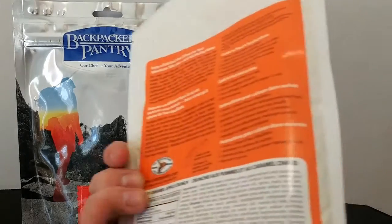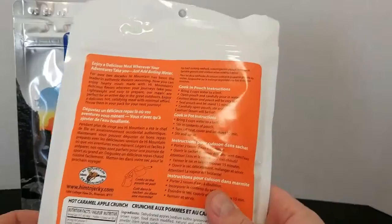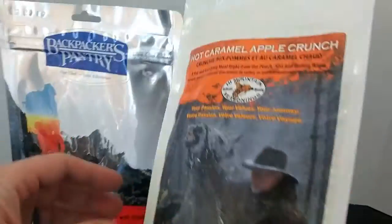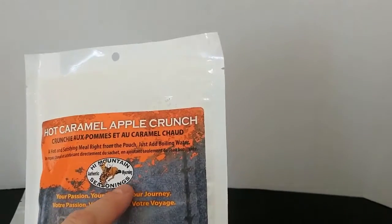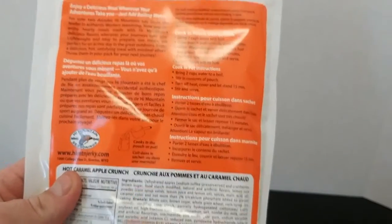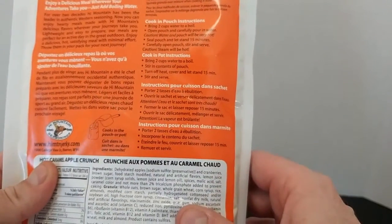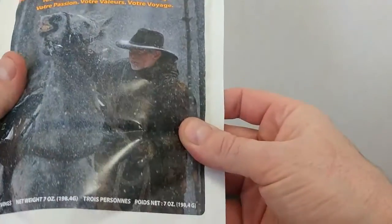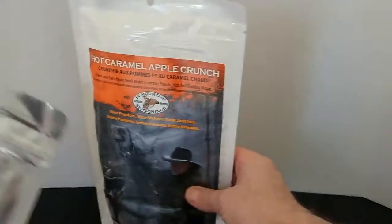Now the caramel apple crunch being the dessert, this is a 3-serving pack. All of the High Mountain seasoning ones that I got are 3-serving packs, and you just put hot water in it and mix it in here. So that's pretty cool. And this one lasts until, I don't know where the expiry date is on that one, but I will find it. We'll mention that in a minute.